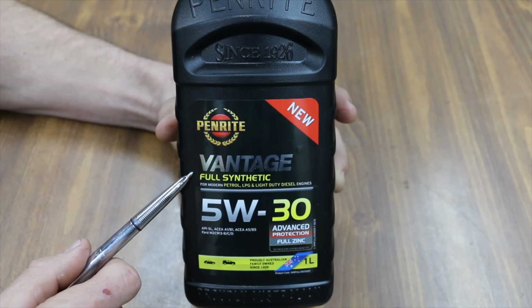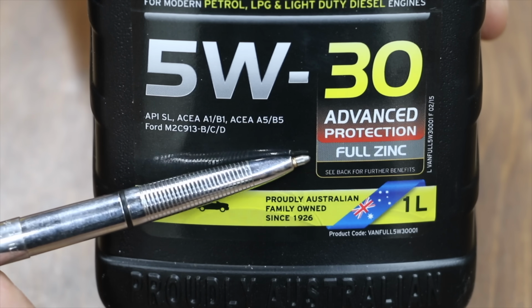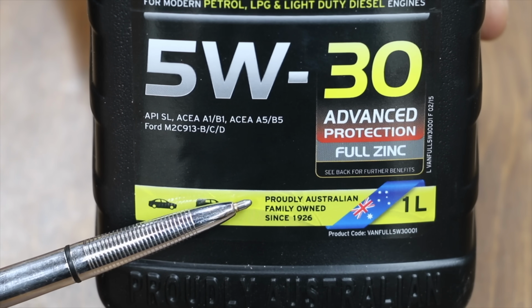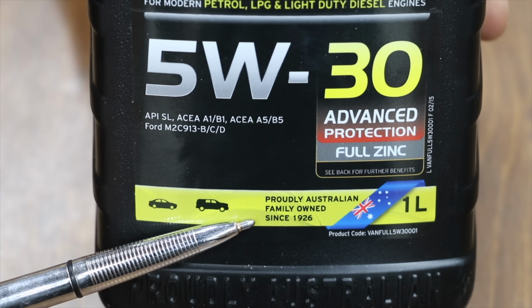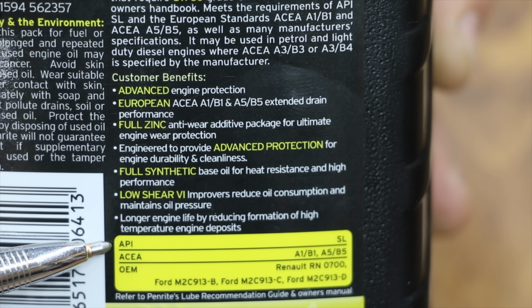The Penrite Vantage is a full synthetic 5W30 motor oil that offers advanced protection including full zinc. This Australian brand of oil is family owned since 1926. All the other brands we'll be testing are API SN or SN Plus, but this one is API SL.